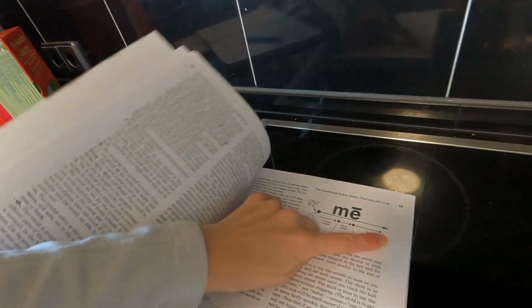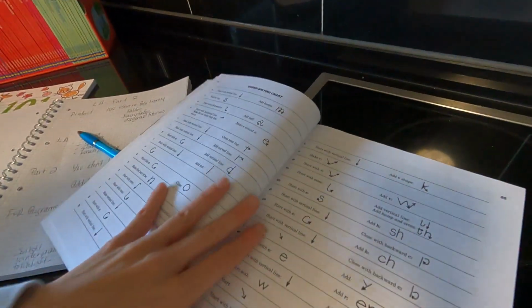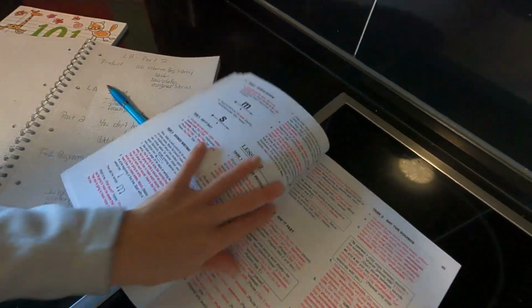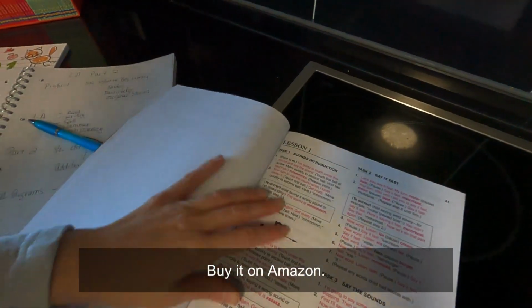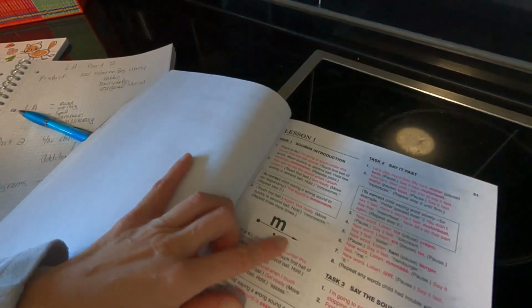Okay, so first you teach them left to right. And then it's got the sound writing chart. So it's not a fun curriculum, but it does the job, okay? So here we go. Task 4, say it fast. So let's start at the beginning. Sound introduction, point to M.